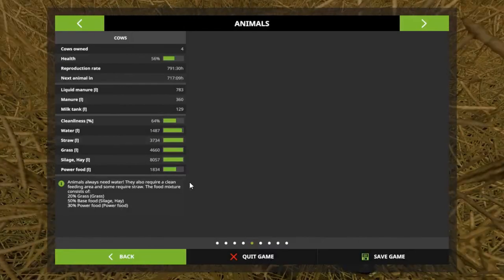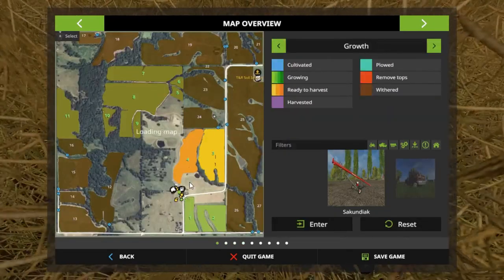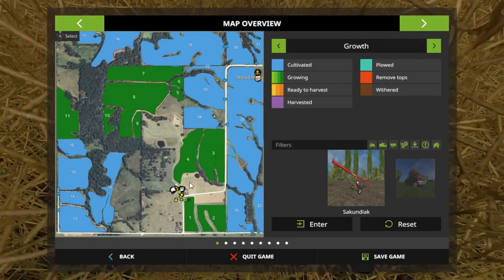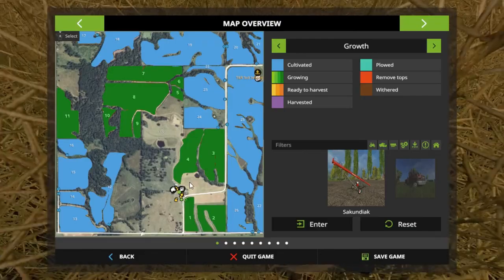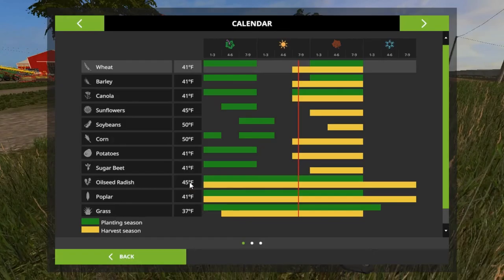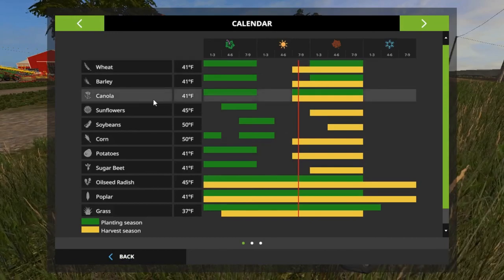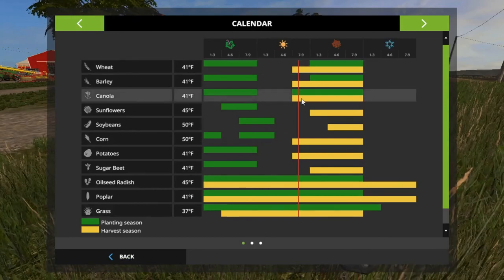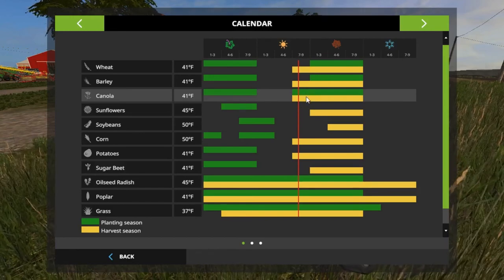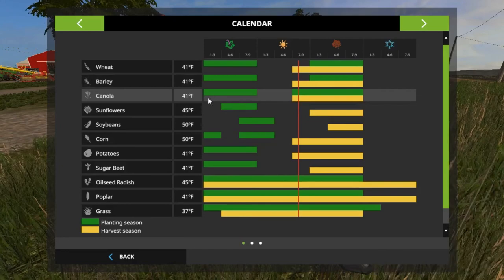Let's see, the cow. Cows need to be cleaned. Oh, 1, 2, 4. It's still green. It's 83%, but let's check our thing here to make sure I'm reading it right. Alright, we are on canola. Right there, canola. And it's showing we are able to harvest. It's showing we can harvest. What's up with that?